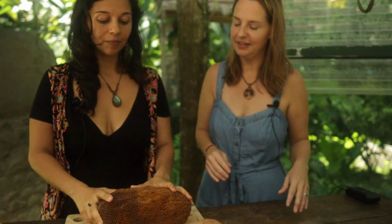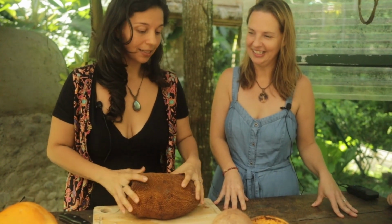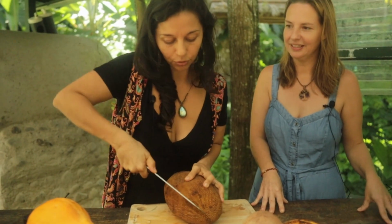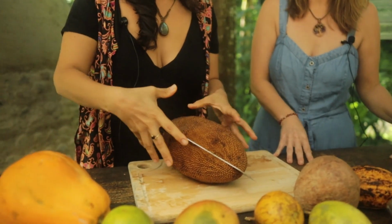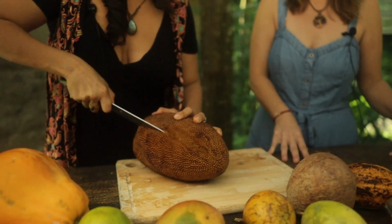Okay. This is a very difficult one to cut. It's kind of a tricky one. It has some latex inside, and it has a very specific flavor. So let's see how we can do it right here to show you how it looks inside. This is a small one. Sometimes you can find them this size. I've seen big ones. There are also different kinds of jackfruit.